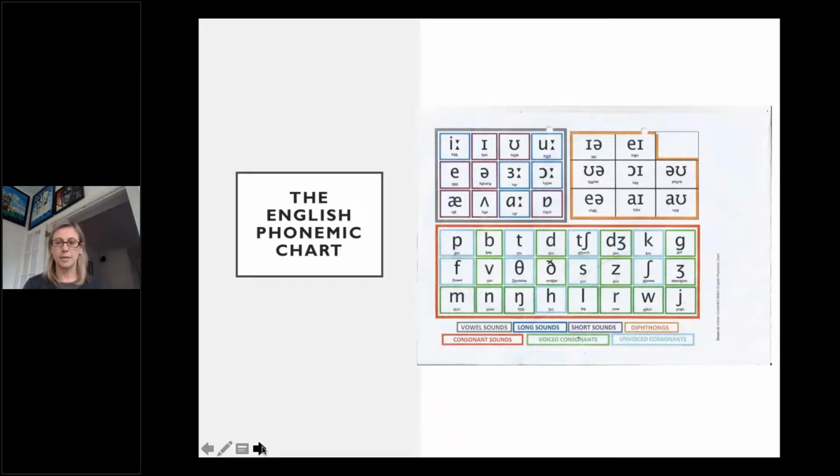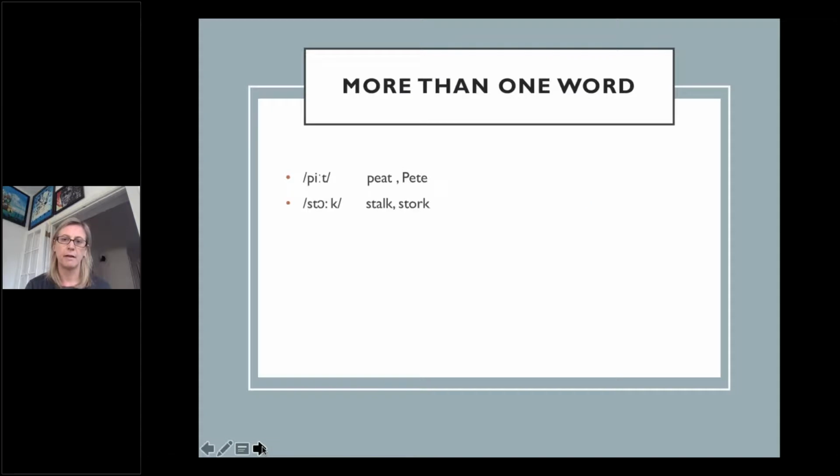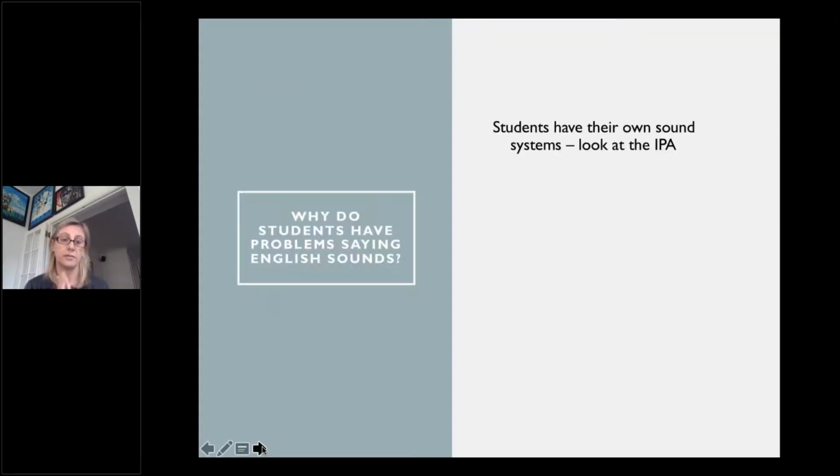Generally what happens is that the closer you are to English, so if we look at, for example, French or Spanish or German or Italian, there are some sounds which are the same. Okay, so you will see sounds on there that exist in those languages. The further away we go from English, the fewer sounds there are in common. So if you go into Vietnamese or Mandarin, you will see far fewer overlaps with the English phonemic alphabet. Okay, so that's the first problem.